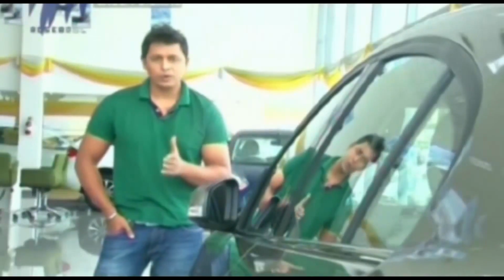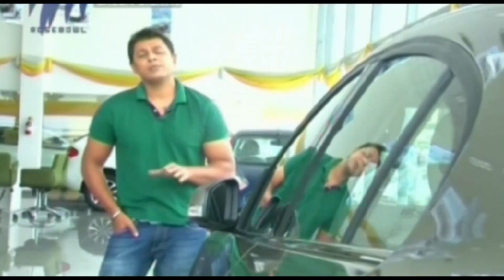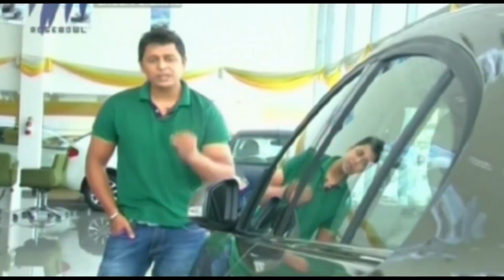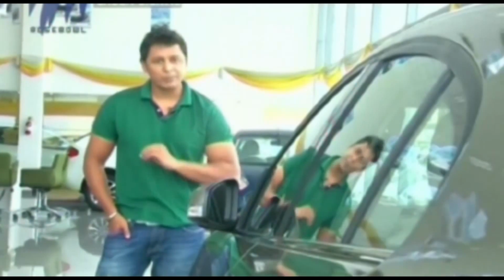Splendor is a proven product and it's one of the world's top-selling motorbikes. Now, just because of this brand image that Hero enjoys, it has always been difficult for competition to break into this segment. Now, with the new addition of iSmart, the start and stop system, the bike has become even better.